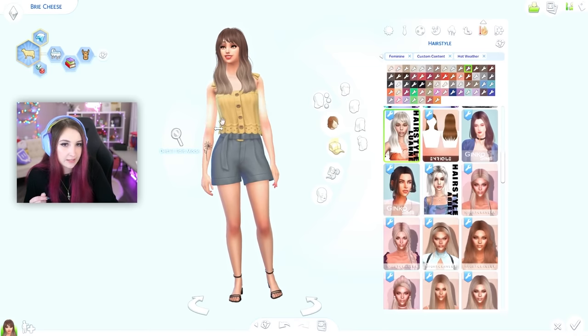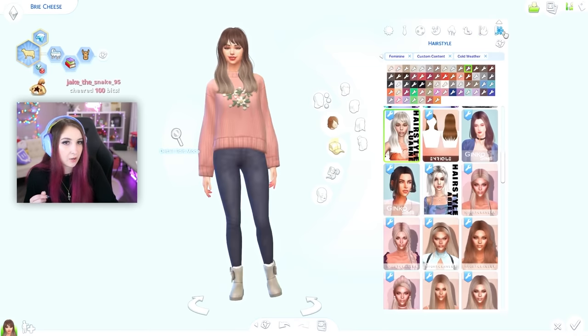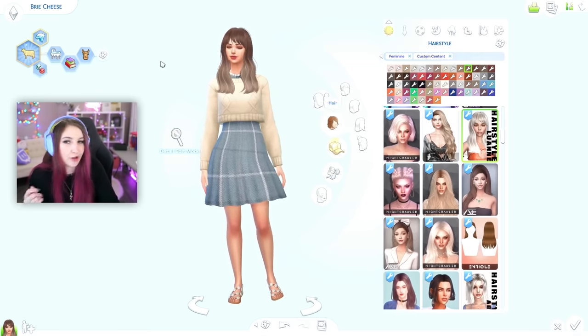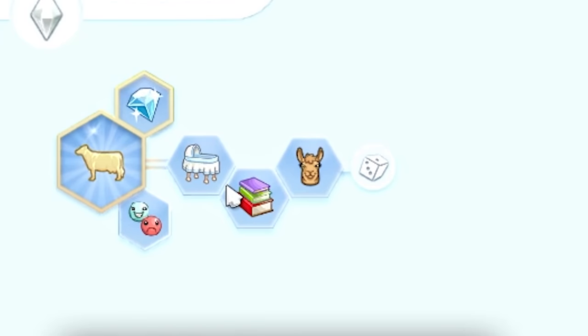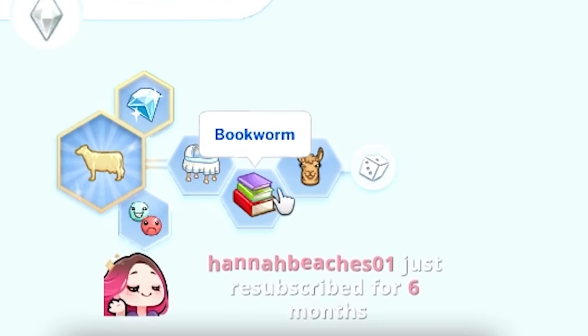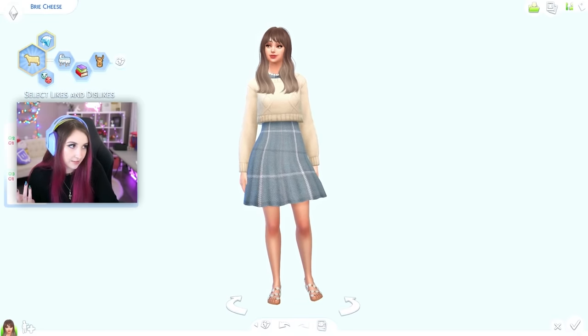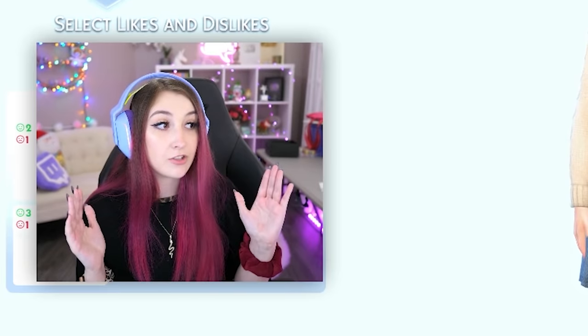Hot weather, I think this came with the pack. And then cold weather, absolutely love this outfit. I love these outfits. I actually feel like I did a good job. And then I gave her the new aspiration, the country caretaker. She is family oriented, a bookworm and animal enthusiast. And then she has some likes and dislikes. Not that you guys can see them because I am perfectly placed in front of them.